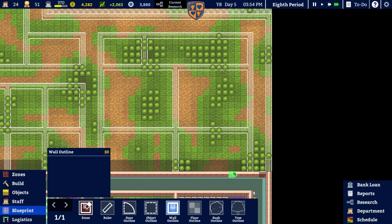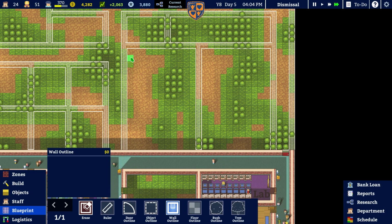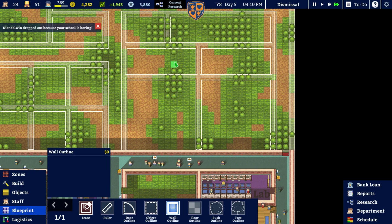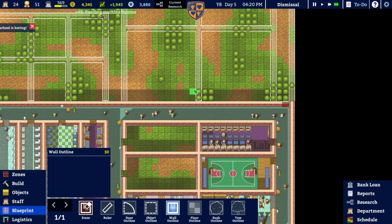So now how big is that now? If we then remove that there and that there. If we then say we wanted 4 across the top. So we can have a couple of computer labs there and there. That'd be good. Someone else has dropped out. Diane Gwynn. Oh, Diane, you fool. You don't know what you're missing out on.